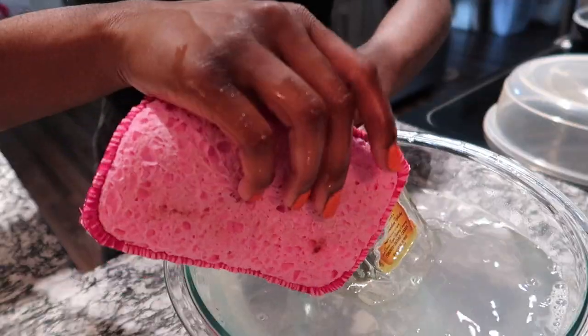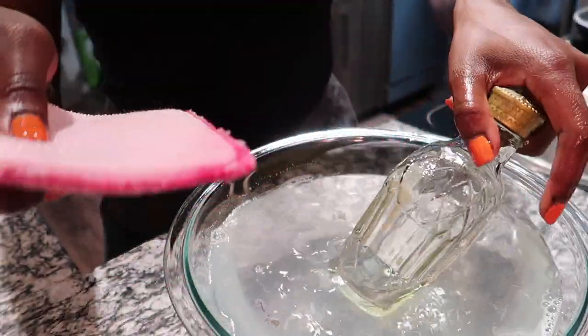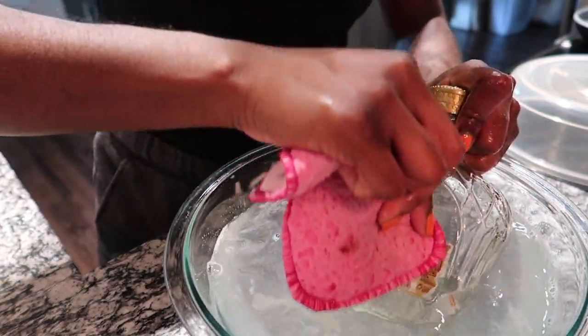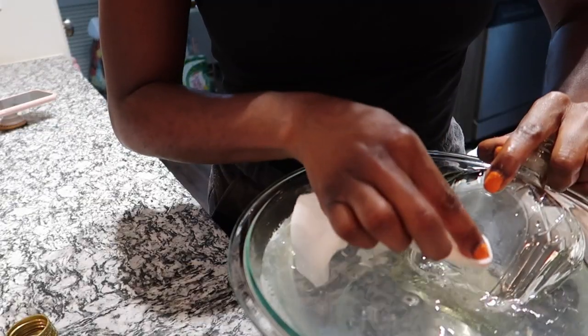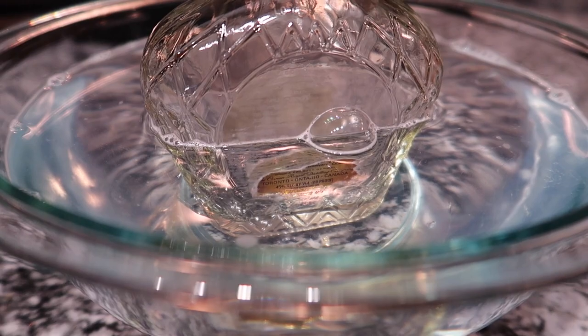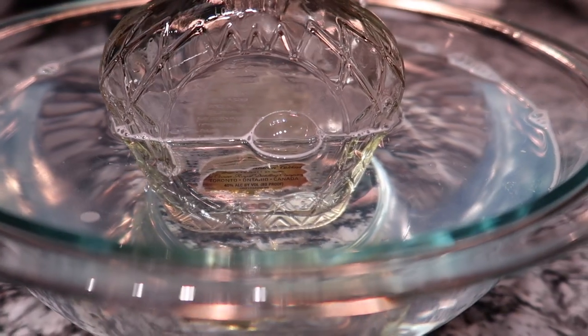I'm using my dual sponge that has a rougher side and using that to scrape off the rest of the stickers. And then eventually I just take a wet towel with some soap on it to rub off the remaining residue. If you find that the stickers are still not coming off, let it soak for a little bit longer. But the more soap that you have, the easier it peels off.